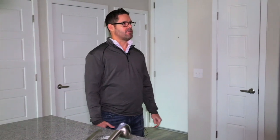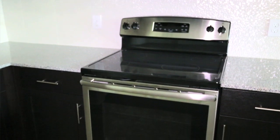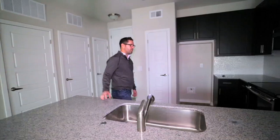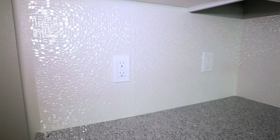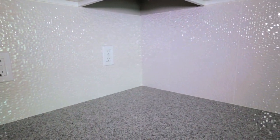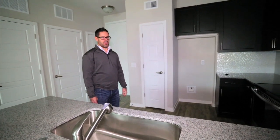And then we have the GE stainless appliances that are energy efficient. They're rated for that. And so the resident will enjoy some energy efficiency and ultimately they will see some savings. And what we really like and think is going to be totally unique is the backsplash, which is a Porcelanosa backsplash, which under the right lighting conditions sort of sparkles and is really a cool element to the apartment home.